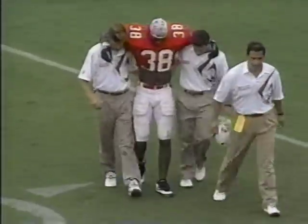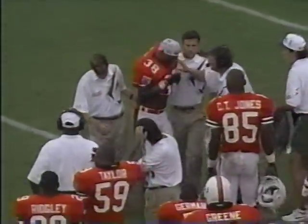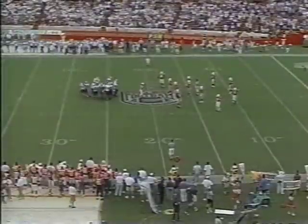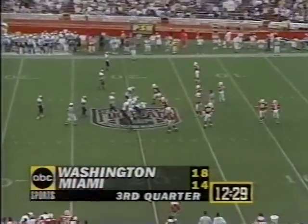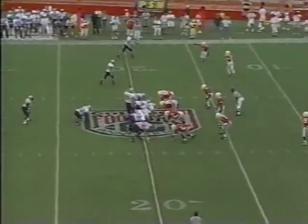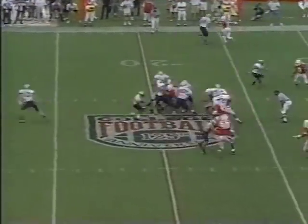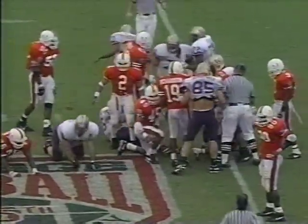Now I go back to the play at the closing moments of the first half, when the Canes also were denied an opportunity to attempt a field goal. This has been a dramatic turnaround in favor of Washington. Second down and 6. It's Kaufman into the middle of the defense, and Ray Lewis is there.